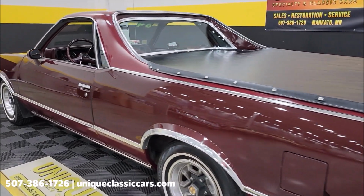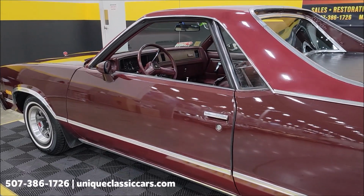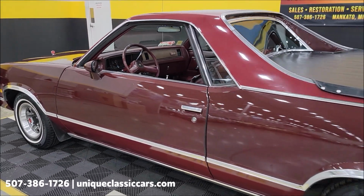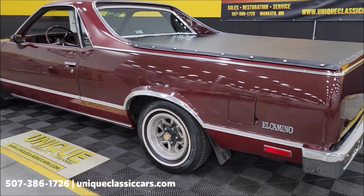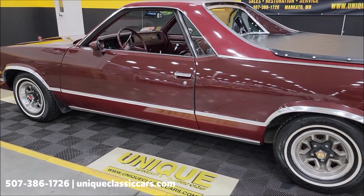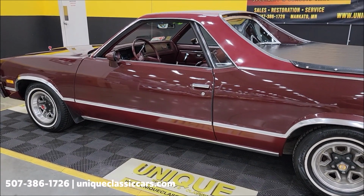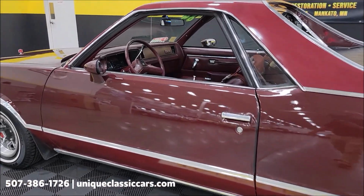Recent service work just done to this new radiator. Alignment was done. Valve cover gaskets, oil pan gasket, and rear diff fluid and gasket was changed. There you get an idea of the two-tone from the top and the bottom, matching in the lighter maroon metallic and then the maroon metallic in the center.